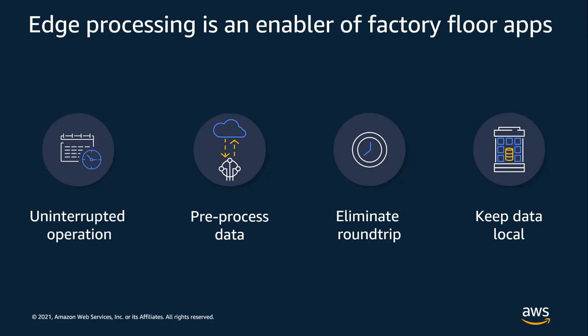Because now data is being processed locally, we eliminate the cloud round trip, so that shaves off a few hundred milliseconds from your latency, if that matters to you. And then if you have data residency requirements, you can keep the data local. We're going to get into how SiteWise Edge processing also makes sure that the data that you don't want to leave the facility can be processed and stored locally to comply with your requirements there.